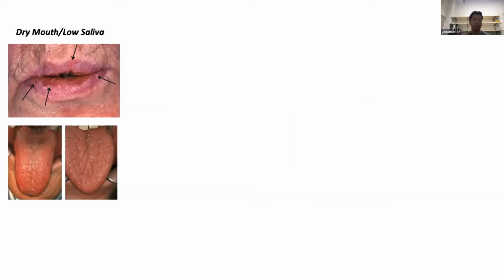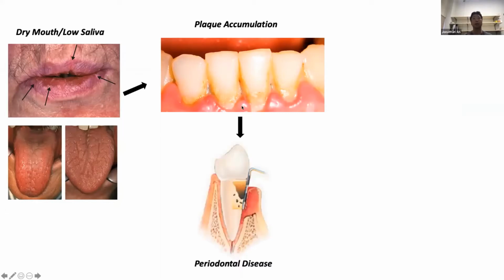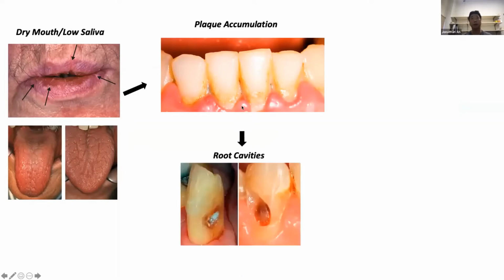What happens is if you have low saliva or dry mouth, you have what's called plaque accumulation. That's food that gets left behind. You can already see in the image itself that plaque accumulation leads to gingival inflammation. Something like this continues and leads on to something like periodontal disease. But the example that I want to give is actually dental cavities, or caries, around the roots. Once the hygienist or dentist cleans off that plaque, we find presentation of cavities.